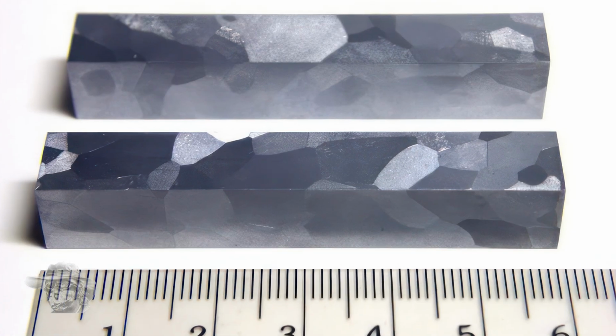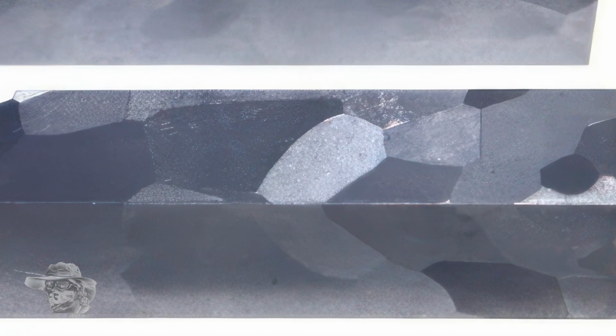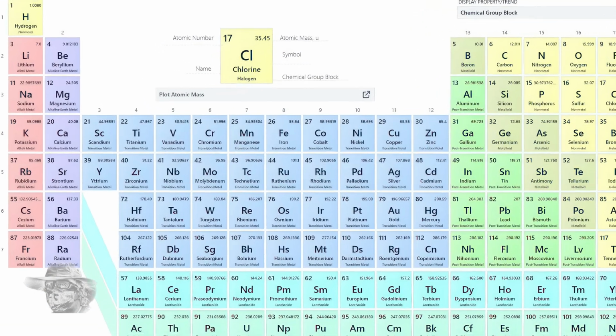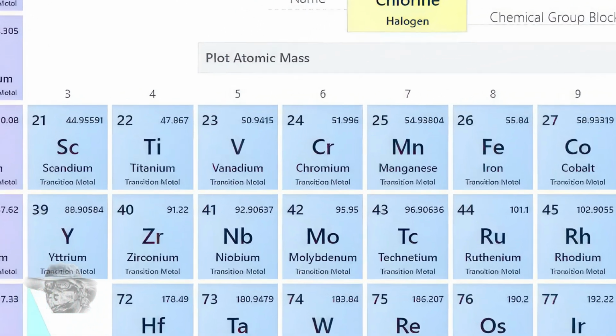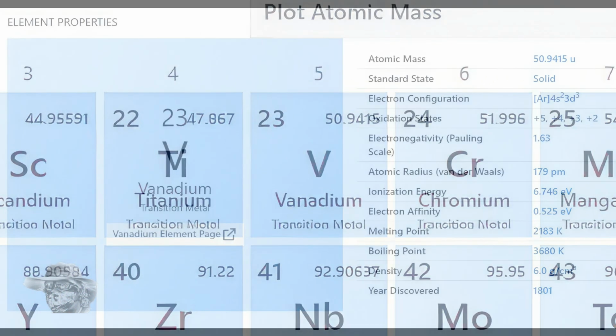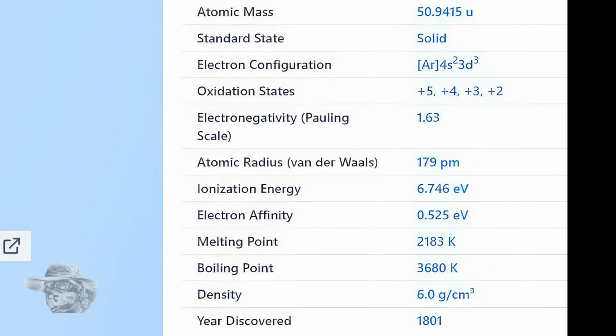So folks, we're talking about vanadium, a beautiful bluish grey metal, warm to touch because it's a thermal insulator, but it's a very good electrical conductor. Here it is on the old periodic table. I promise I won't leave it up too long. There it is, element 23, vanadium, transitional metal, and here's everything you ever wanted to know about the element. I like the melting point though, that's pretty hot.